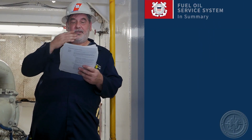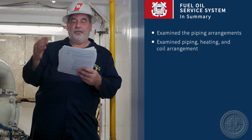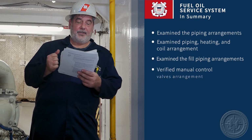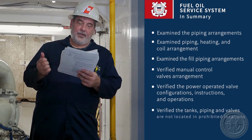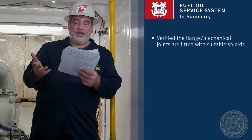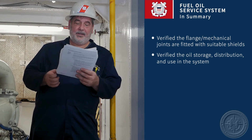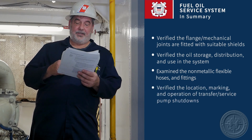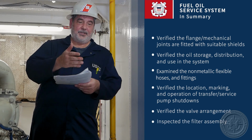Okay, the topics we covered today: we examined the piping arrangements, the heating and coil arrangement for fuels that require heating. We examined the fill pipe arrangements. We also verified the manual control valve arrangements and power operated valve configurations. We verified the tank piping and valve locations. We verified the flange mechanical joints have suitable shields. That was also covered in the fuel transfer piping lesson, as well as the non-metallic flexible hose and fittings. We verified all the valve arrangements, and we inspected and looked at the filter assemblies.